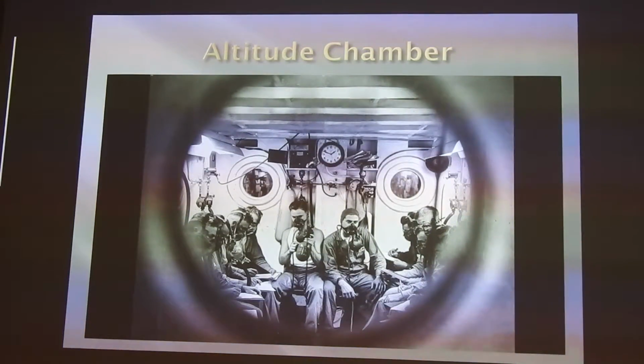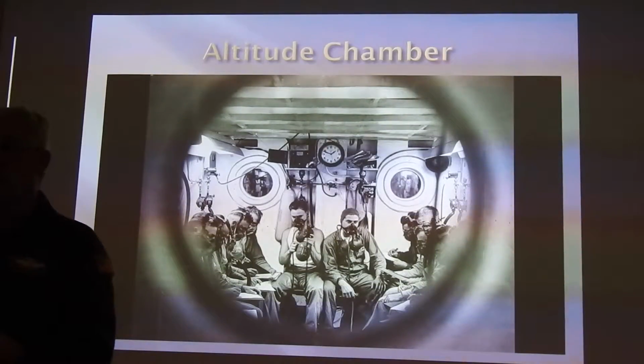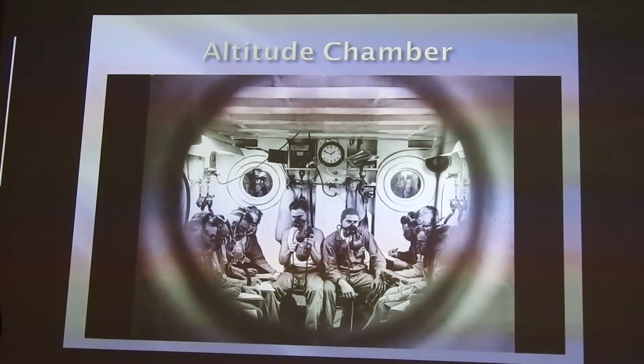Now they've got to learn something about the physiology of flying. What happens when you go to altitude? How does your body react? What are your symptoms of hypoxia, the lack of oxygen, going to be? So the altitude chamber is a device where they pump the air out, simulating a high altitude to see how you react to that and what your symptoms are. Also, learn how to use your oxygen equipment. They're all going to be flying high altitude missions. They need to know how the oxygen system works and how to use it.